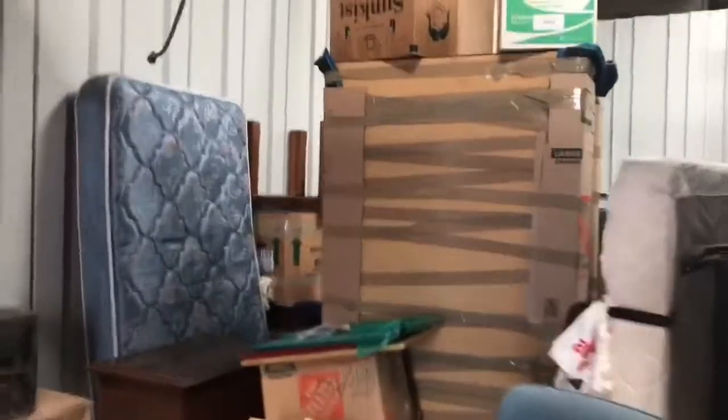And this is the storage unit. And there's Donald doing nothing. I'm waiting. There's only so much I can do. The pressure is on.